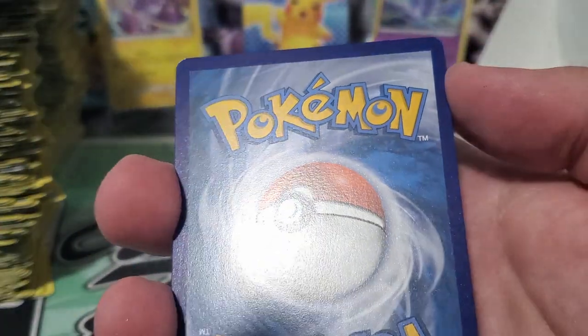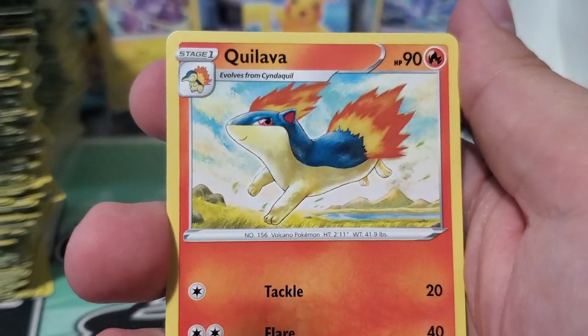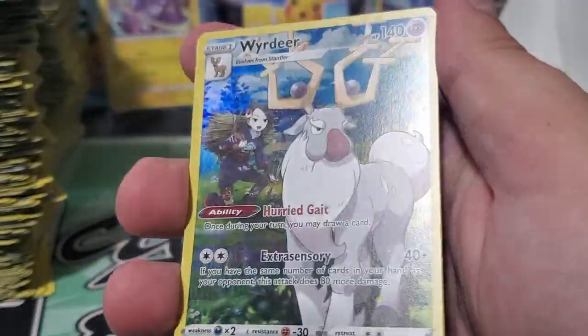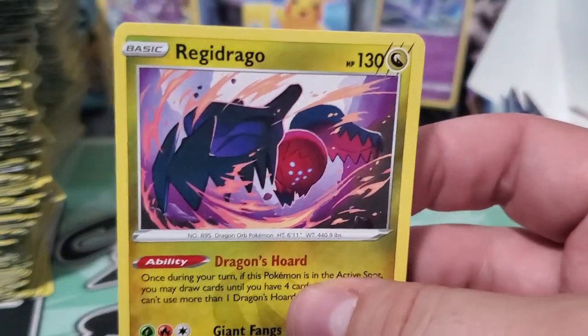Let's get into it. Fire energy. Green. Dark. And I lose. Quilava, Heavy Ball, Hisuian Qwilfish, Hoothoot, Ponyta, Poochyena. We got a character rare, Wyrdeer, and a Rayquaza.